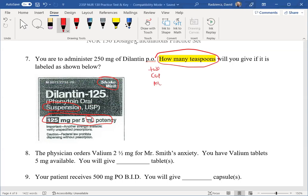Okay. So I'm going to do this 2 ways. I'm going to do this the way that you probably would see it if you're at North, South, or Boyce, in that you're calculating the milliliters. If I'm doing this dimensional analysis, I'm going to take my order, which is the 250 milligrams. And I don't want milligrams. I want to convert milligrams to milliliters. There's 125 milligrams for every 5 milliliters, and I got that from looking at the label. When I do that, I get an answer of 10 milliliters.